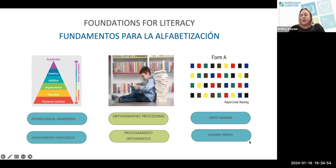And so what we know is that weak or impaired rapid naming is highly correlated with challenges with reading fluency. Even if we support the phonological awareness and our orthographic processing is strong, if the speed at which we're able to apply those processing skills simultaneously is slow, that's going to impact the speed at which we read, even as those skills come along.